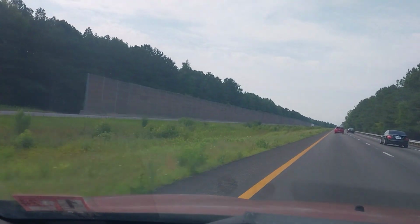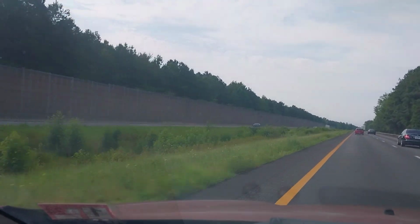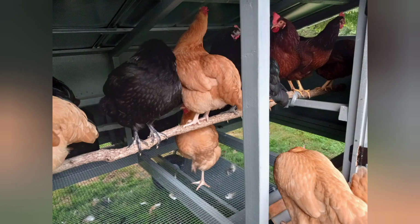All right, Mass is over, and now I'm on my way to work. And I want to show you one last picture of the chicken coop. The chickens love it. They really enjoy it, and it's very fresh, especially in the summertime for them to sleep.